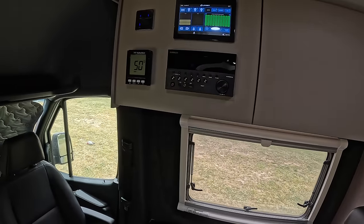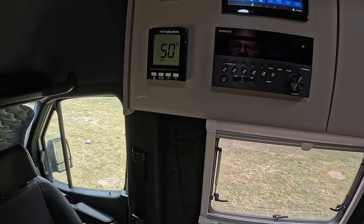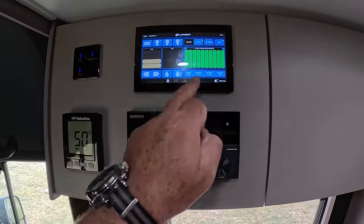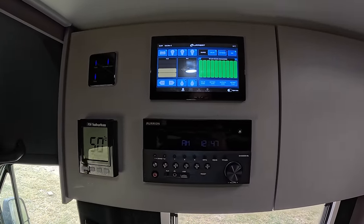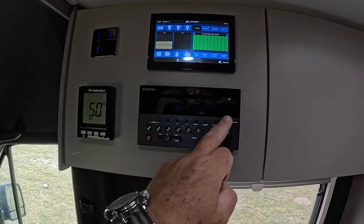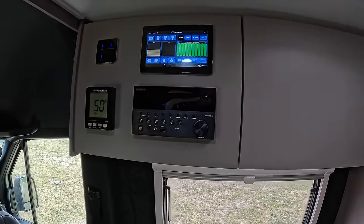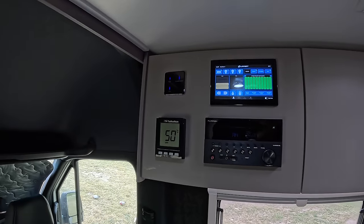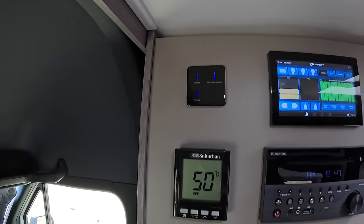Control unit up here. Hot water system, Suburban, instant hot water. Yep, this is the big brain box. How much capacity of battery you got left? What's happening with your water, your grey water? Radio, Bluetooth it to your phone. Anything else? Connects to the TV as well.